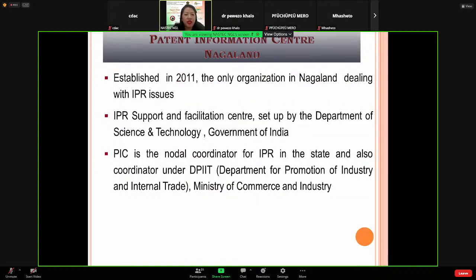So I'll come to the activities of what our Patent Information Centre is doing. We were established in 2011, and it's the only organization in Nagaland dealing with IPR issues. This was set up by the Department of Science and Technology, Government of India. And PIC is the nodal coordinator for IPR in the state, and also coordinator under the Department for Promotion of Industry and Internal Trade, Ministry of Commerce and Industry.